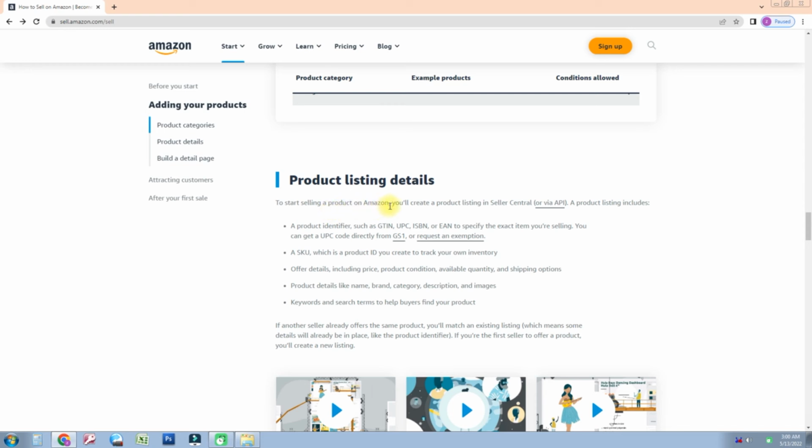To sell a product on Amazon, you will create a product listing in Seller Central. A product listing includes a product identifier such as GTIN, UPC, ISBN, and EAN, which specify the exact item you are selling. You can get a UPC code directly from GS1 or request an exemption.